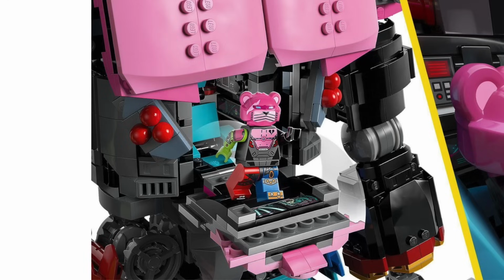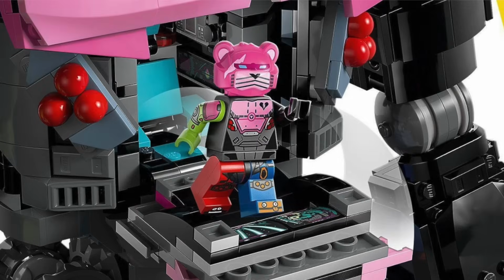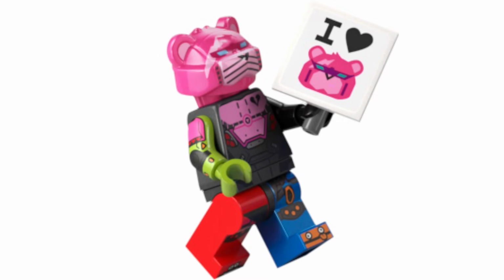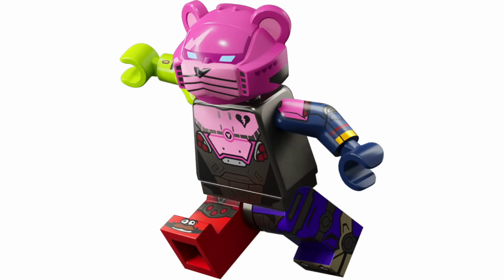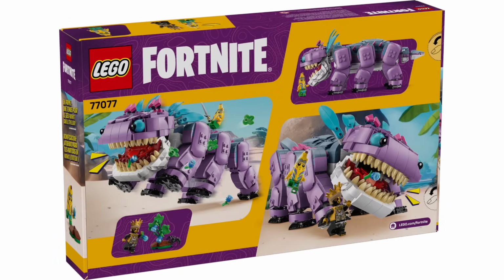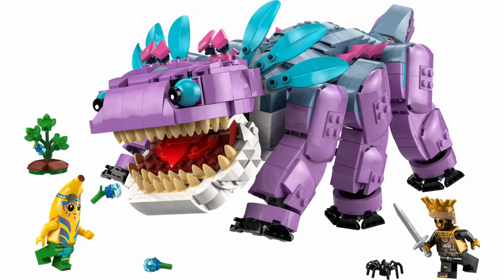The app section of the mech opens up to reveal a cockpit where you can place the set's minifigure inside. The set comes with a small display stand where you can place the minifigure of Mecha Team Leader, which looks great. And the set also includes the 2 Mecha Team Leader and 2 Mecha Team Shadow outfits to redeem in the game. Next, we've got Klombo with 1,084 pieces, retailing for $110 on June 1st.